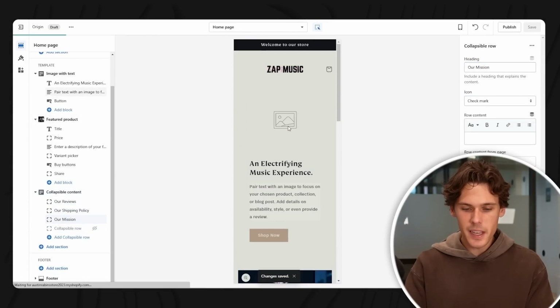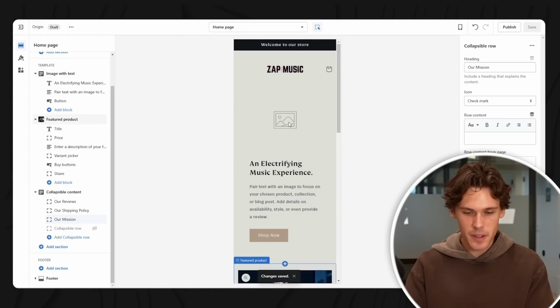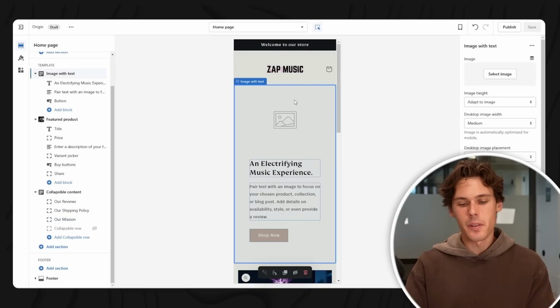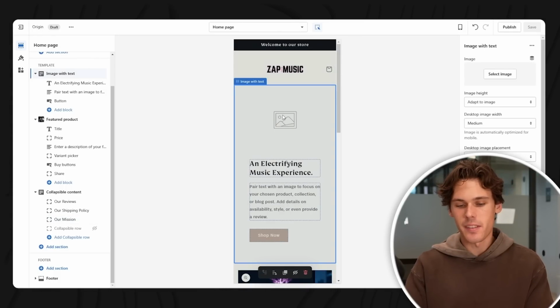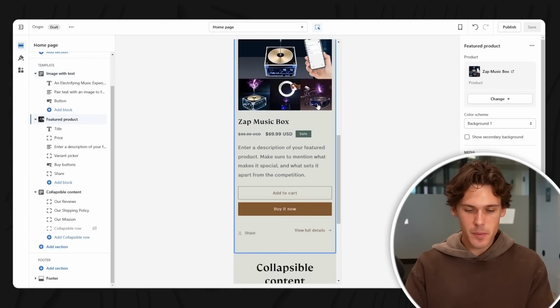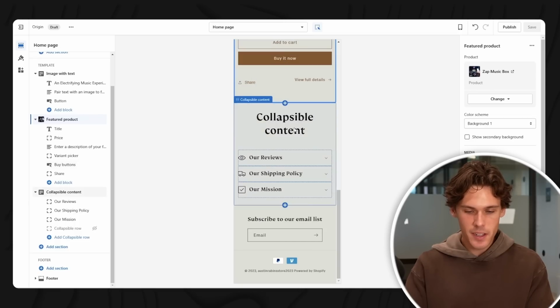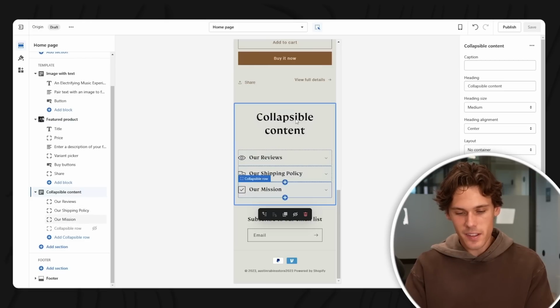Okay, quick little update. I changed a couple different things. We're not done yet, but what I added was I changed this and removed the header that was already there. I put the image with text. We're gonna find an image that fits nicely here. I put the product template here, or it's the featured product on the homepage, collapsible content, and I added our reviews, our shipping policy, and our missions.